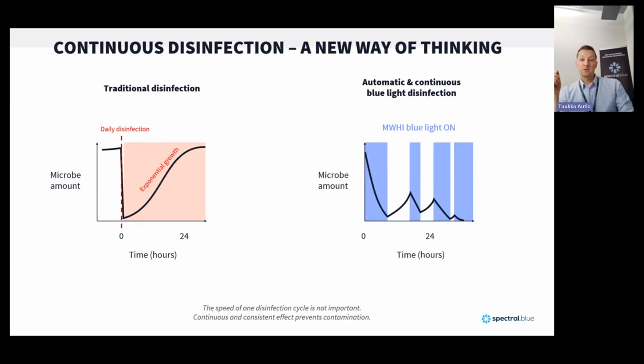But as soon as the people leave the room, we can turn the blue light on automatically, and it starts pushing down the levels again. And this cycle will repeat several times during the day, many times during the week, and very many times during a month. And eventually, you will push down the levels to near zero, and the microbes never have a chance to grow back anymore. So you will keep the levels down 24/7, 365 days per year.